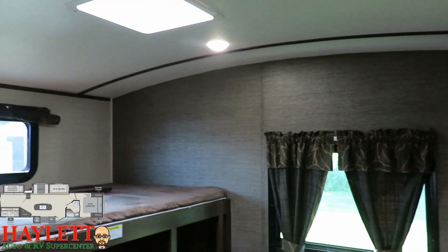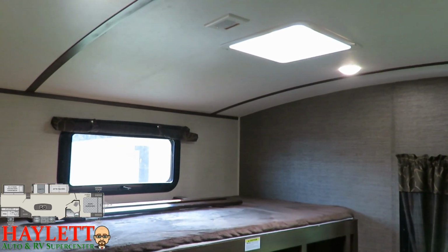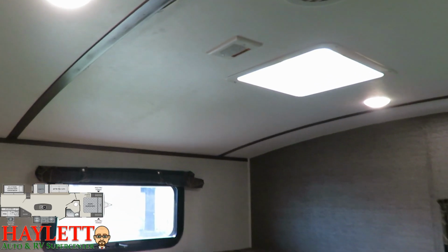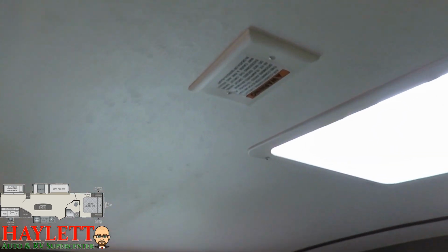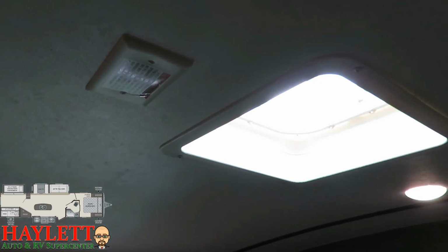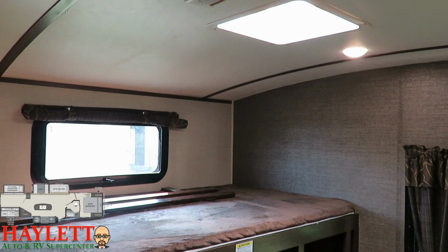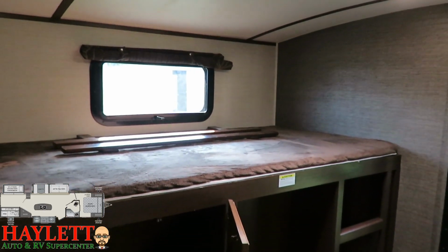Now, speaking of light and airflow, a couple cool things. You've got a ceiling vent to exhaust heat. You've got that extra bunk window for light and airflow. But if you notice up here, you see a power junction box. This is a 50 amp camper, and if you want to, you can sacrifice this vent to install a second air conditioner. It is ready to do that. And that is the kind of thing we can quote out for you here at Haylett RV.